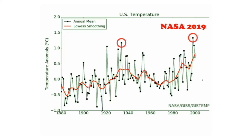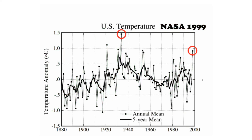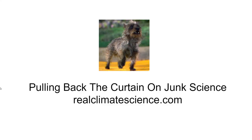For the past 14 years, Tony has documented these sort of changes over and over again, and they always have a very sciencey sounding explanation for why they're altering the data. And for some reason, the changes always match the needs of politicians who are pushing the global warming agenda. Tony has been pulling back the curtain on this nonsense for the past 14 years.